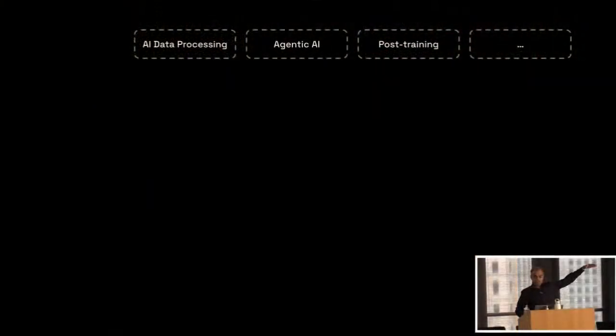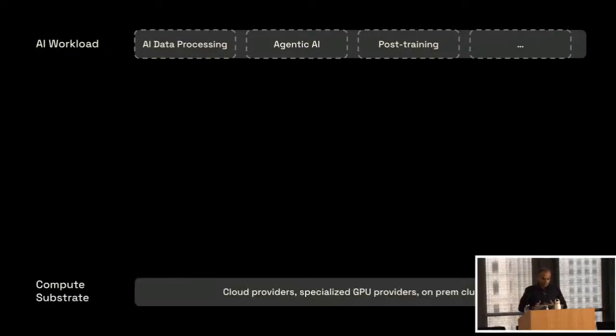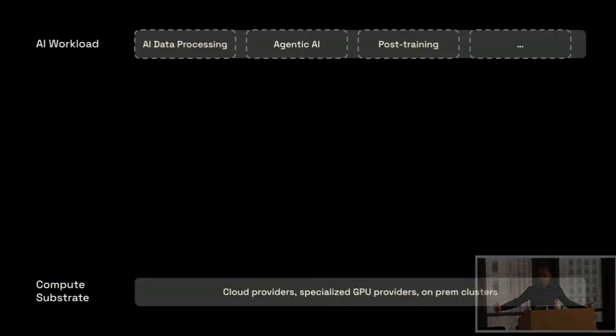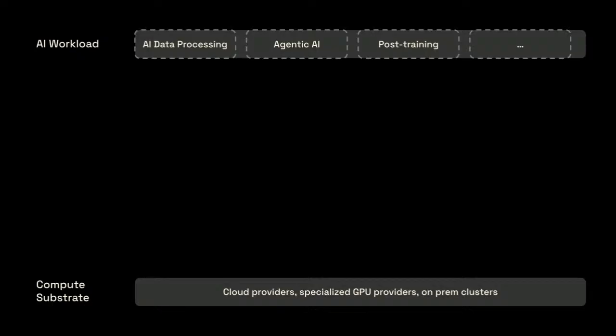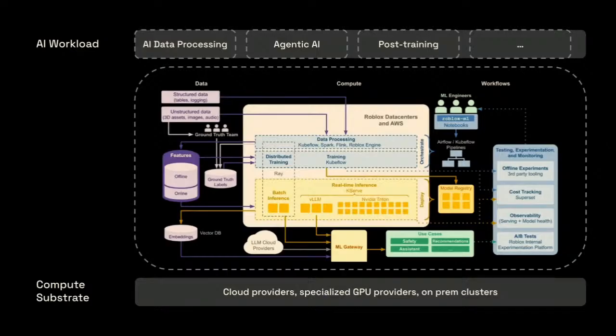All right. So I talked about the AI workloads: data processing, agentic AI, post-training. Obviously, at the bottom of it is the compute substrate. You have your cloud providers, AWS and others, your specialized GPU providers, etc. And the AI infra software stack sits in the middle, right? This picture is from Roblox. They published their entire AI infra software stack.